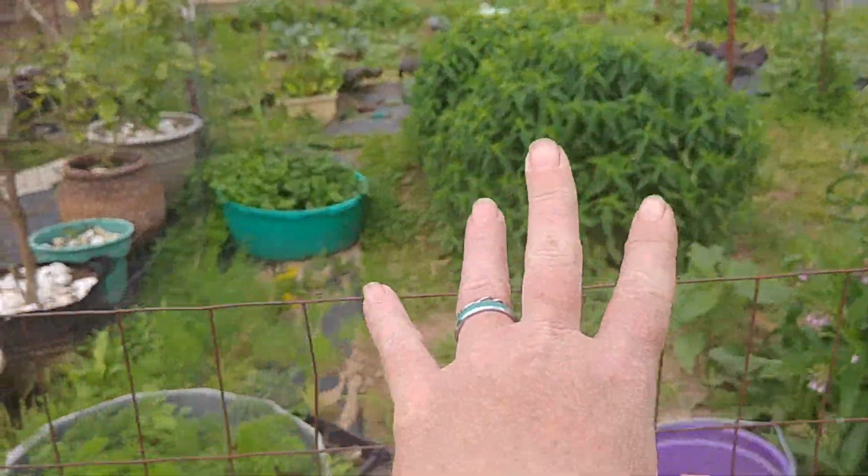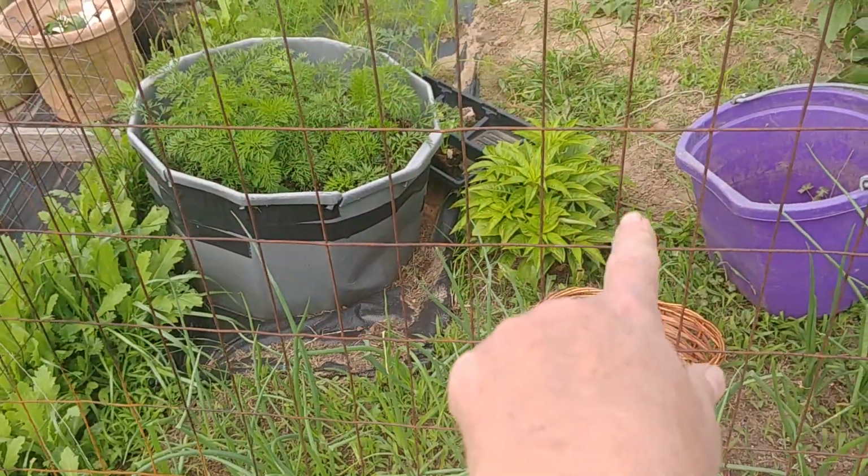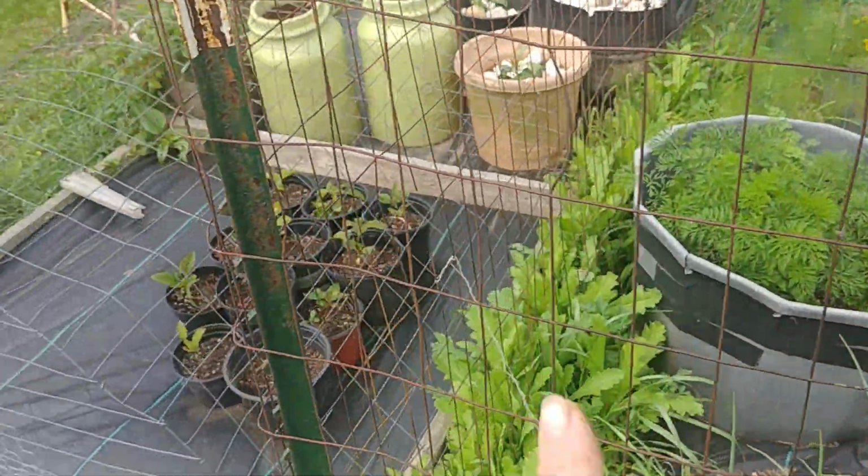I've got five different kinds of bee balm. I've always loved bee balm. I just love it. We have some balsam impatiens, fennel, arnica, more poppies.